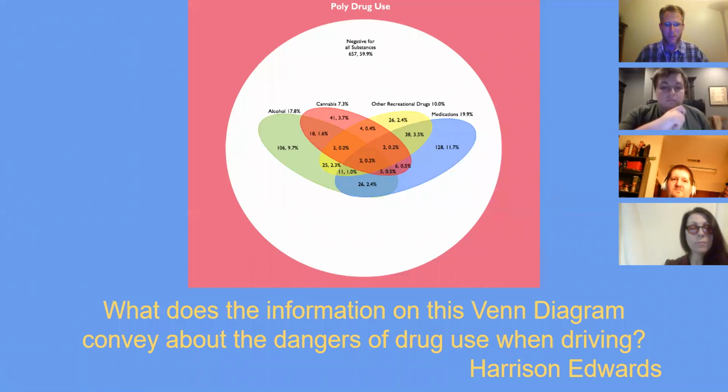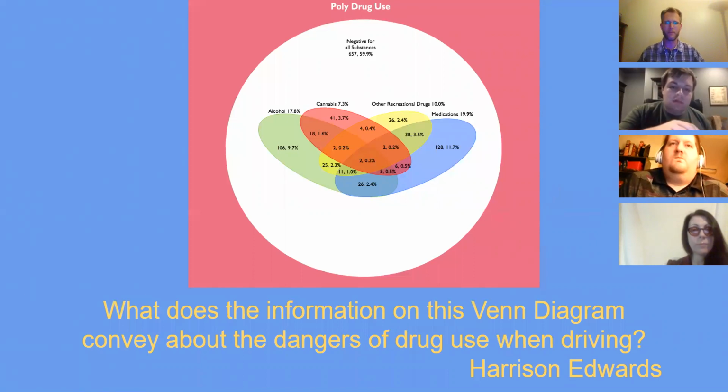Harrison, what does the information on this Venn diagram convey about the dangers of drug use when driving? Well, a large portion of the accident causers in this study were under the influence of some drug. An even larger portion were the people who had no substances in their system at the time of record. Factors like tiredness and simply careless driving might play as much of a factor in causers' wreckage as substance users. That's good to know.